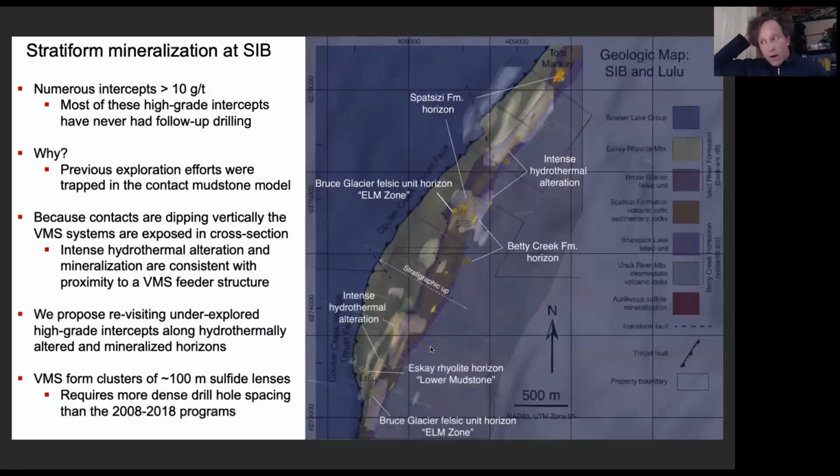So, as I've explained, we have our stratiform mineralization here at SIB. It's not just the contact mudstone anymore, but several different stratigraphic levels have this kind of stratiform gold mineralization. And then when you add on the alteration map, in addition to just making our alteration box plots, I was able to use historic data plus several samples.